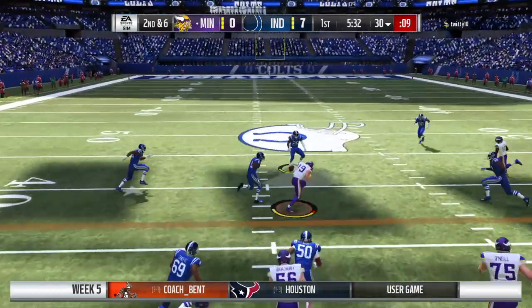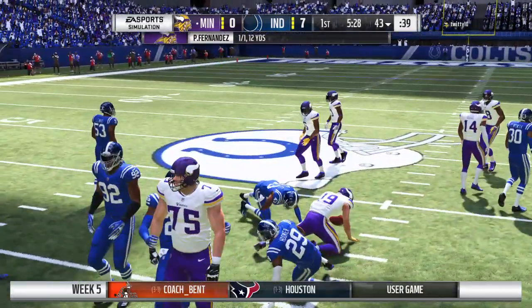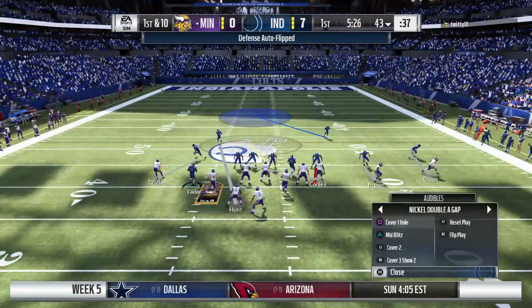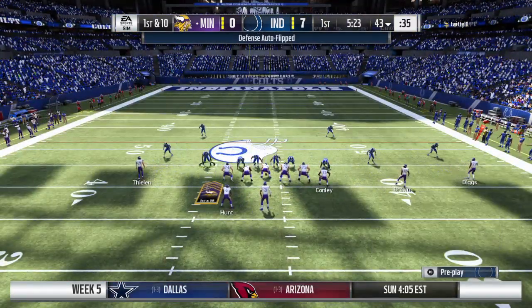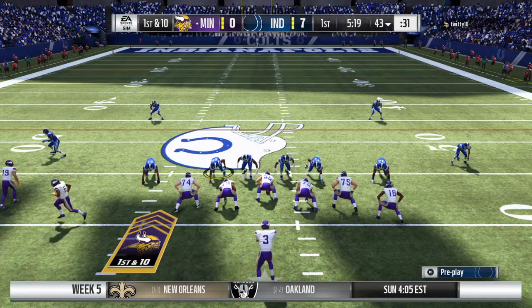Looking to throw on second down. Fernandez. Open here, Adam Thielen. And they get him down, but not before he takes it across the 40-yard line. 12 yards there as they keep this drive rolling. It's another first down.